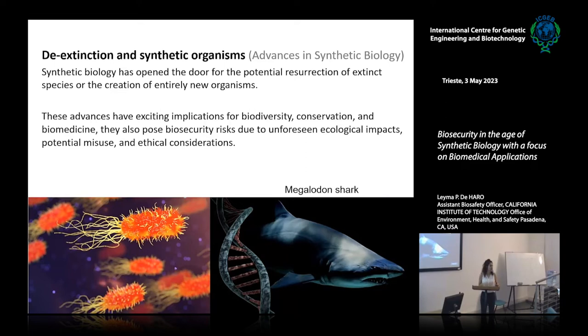And again, this is very exciting research, but there are biosecurity concerns. If you bring back a species that's already extinct, how will that affect the already existing species? How will that affect the environment? And also what kind of negative effects might that have in the community or in the region? And for these microorganisms that can be synthesized de novo, we have to think about, is this going to be a new pathogen? How is it going to interact with known vectors, diseases that might spread from animals to humans or to other animals? All of these things need to be considered before these experiments are done.